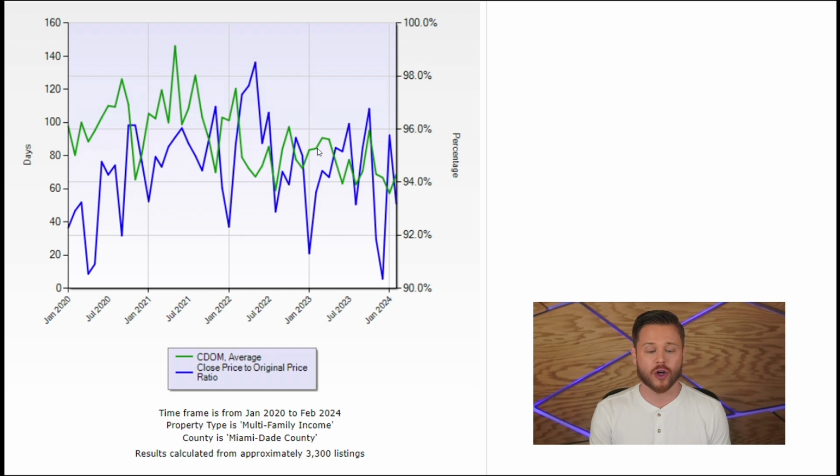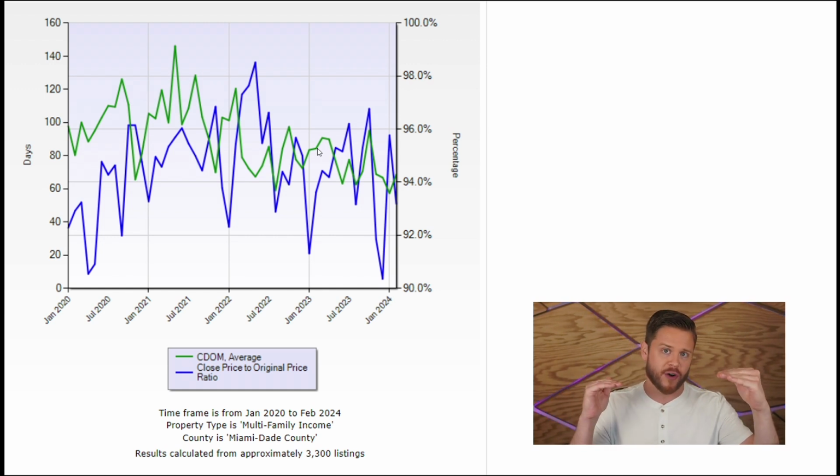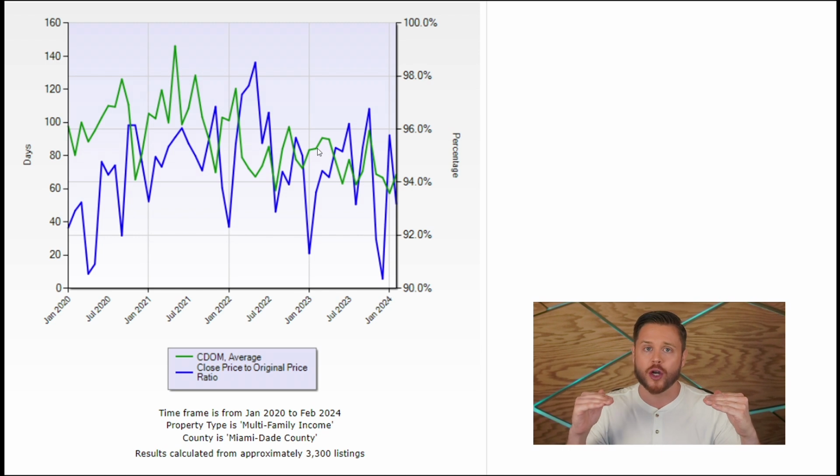So next up is close price to original price ratio. All that is a percentage expressing the difference between what a property is listed at versus what it ultimately ends up selling at. So if it's listed for $1 million and it sells for $900,000, that's a 90% close price to original price ratio. So the close price to original price ratio for multifamily properties came in at 93.2%. That's down 2.6% from 95.8% in January, okay? So getting a little bit further away from what sellers were asking for to what they ended up actually getting.